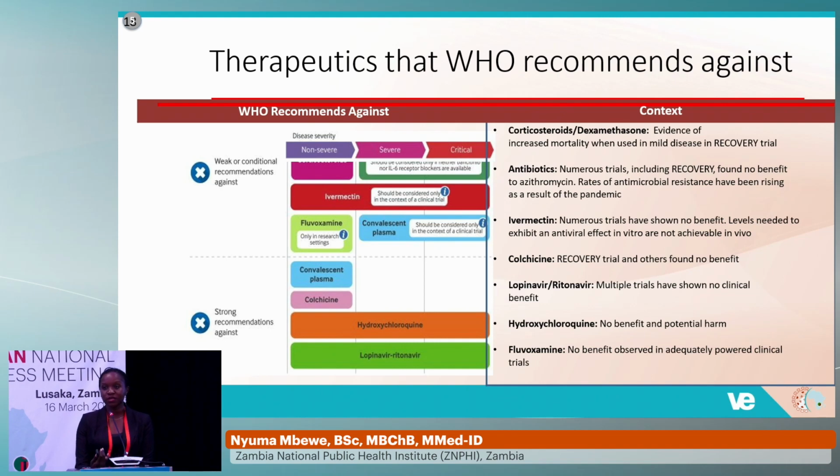I think some of these on the list, we used to use them very broadly. If I was to just take a quick show of hands, how many of us ever took azithromycin when we had COVID? Anyone? Most of us. And suffice to say, it was in our previous guidelines to give azithromycin.